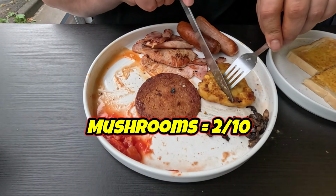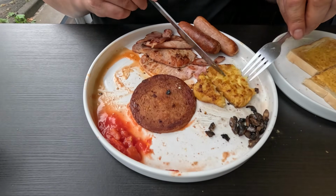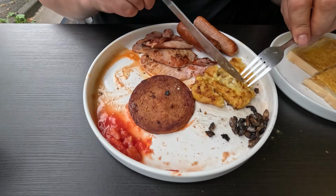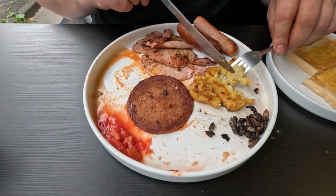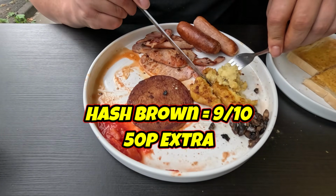Let's see if the hash brown can lift things back up again. A single hash brown, fried to a nice golden colour. A tad soggy, but cutting in reveals thick, well-cooked shredded potato with plenty of flavour. Was it worth the extra 50p? Definitely yes. Score, 9 out of 10.